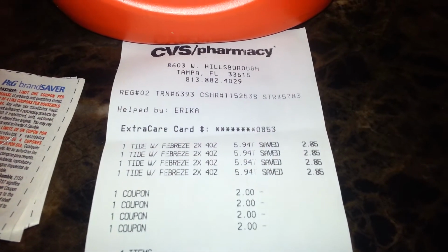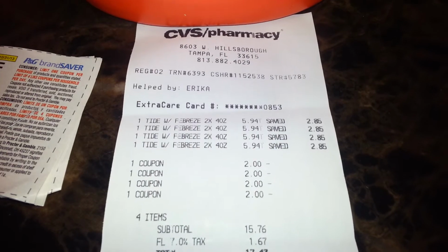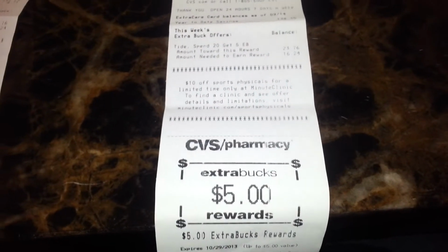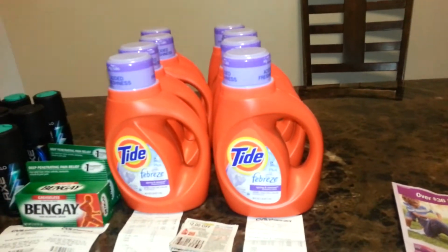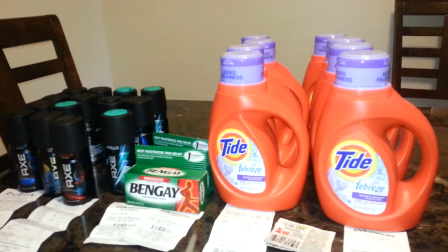Then you use all your coupons, see, $2 off, $2 off, $2 off, $2 off. That's going to bring your total to $15.76. And you're going to get back a $5 ECB, which is not bad to start with. So basically, you're spending $15, but you got 4 bottles of soap, and you get $5 back. So really, you spend $10, and you got 4 bottles of Tide detergent, which is a great detergent. So that is not a bad deal at all, guys.